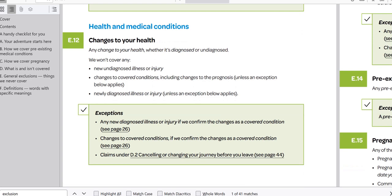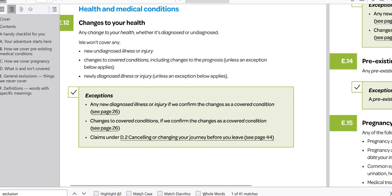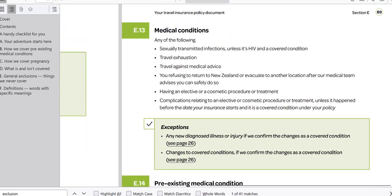And then changes to your health. And so you're not going to be covered for things which are undiagnosed. And then also newly diagnosed. Of course, there are exceptions. So if this is you, I'm not going to go into it, then contact the insurer to understand exactly what's going on and what they actually cover, because everyone's medical conditions are different.